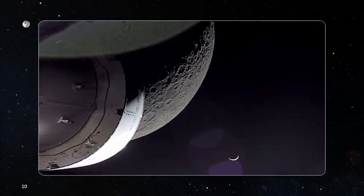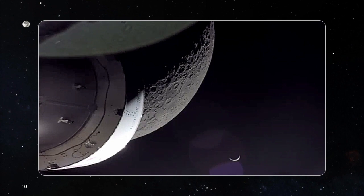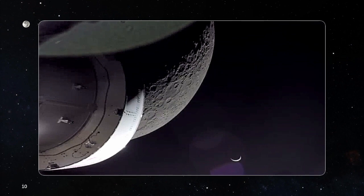This view is from one of the solar array wing or SAW cameras on board the vehicle. The vehicle now over 1,680 miles away from the moon. And that small sliver towards the bottom of your screen, that's here, that's home, that's us. And that is where Orion is headed next.